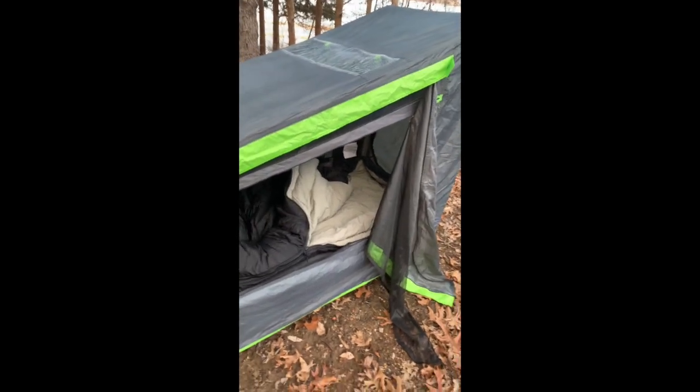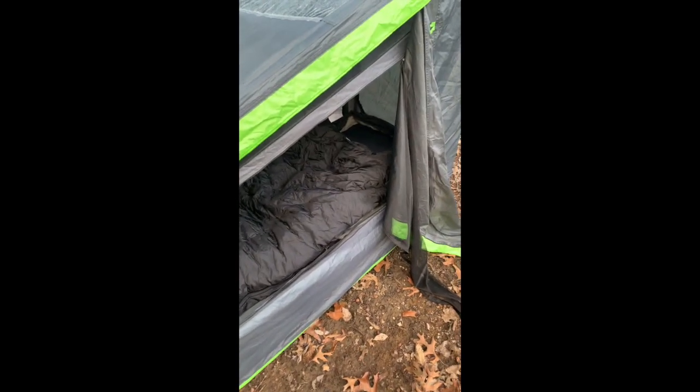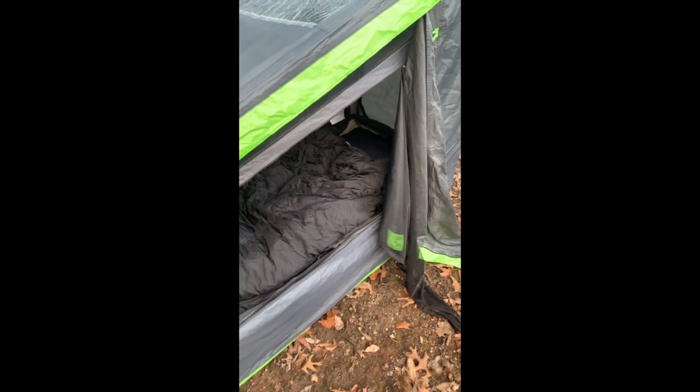When I bought the Wiggy's bag, by the way, he's got a website and shows you all the great stuff. I'm not being paid for this. I bought this, but it's just great sleeping gear, and really great pricing as well. I bought a lot of higher end, more expensive stuff, but nothing as good as this Wiggy's bag. It's a great 20 below bag, very reasonably priced. And when you buy it, you get the insulated pillow with it as well.